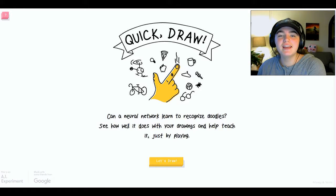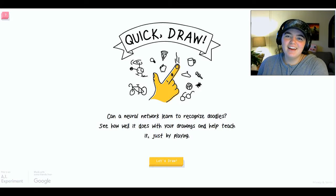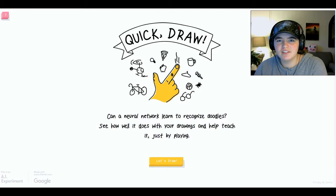I'm going to be playing Google Quick Draw. It's an AI, and it'll say, like, draw a bicycle, and you have to try to draw a bicycle the best you can, and the AI will try to figure out what you're trying to draw, and the more you draw things, the more it'll learn from different people drawing different things.